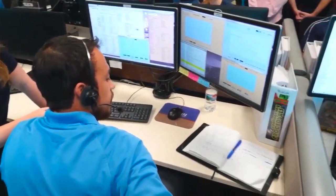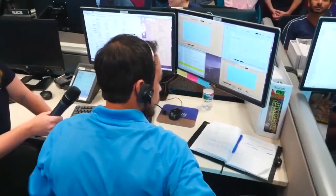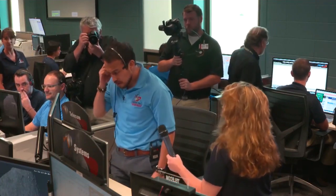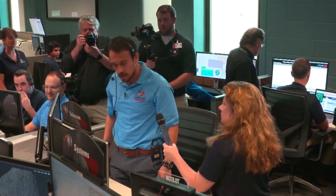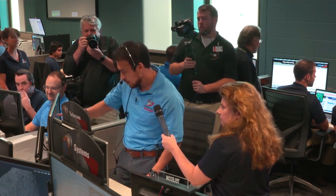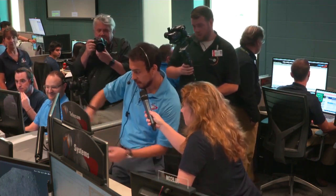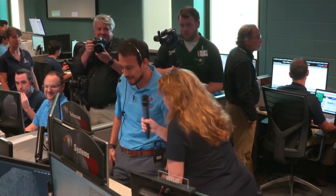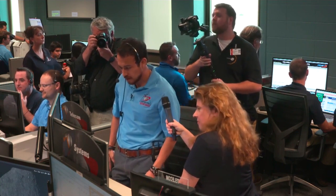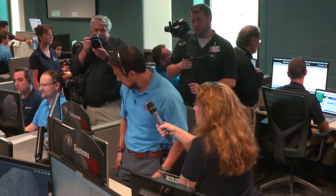All stations, stand by. Burn has started. Stand by for Bennu arrival. So you can see here we have the Doppler residual, so we know the burn is occurring because I'm seeing a change in velocity from the spacecraft. It's going to get quiet again. All right, let's go. We have arrived.